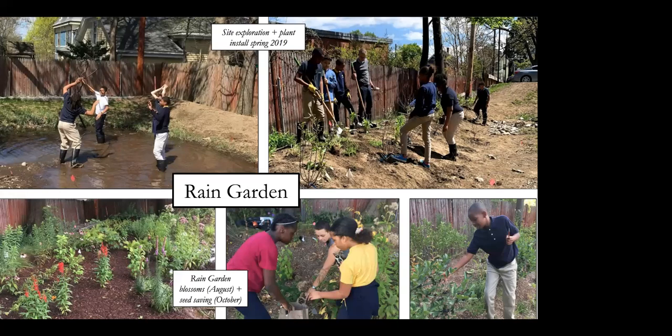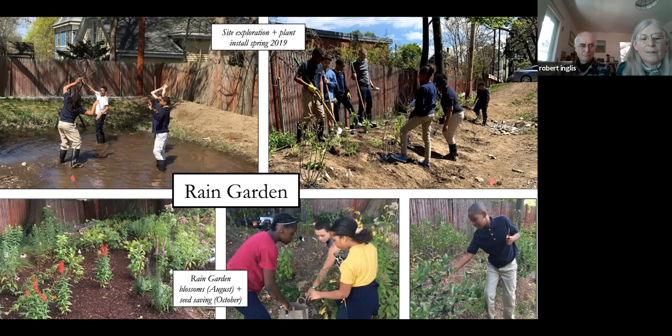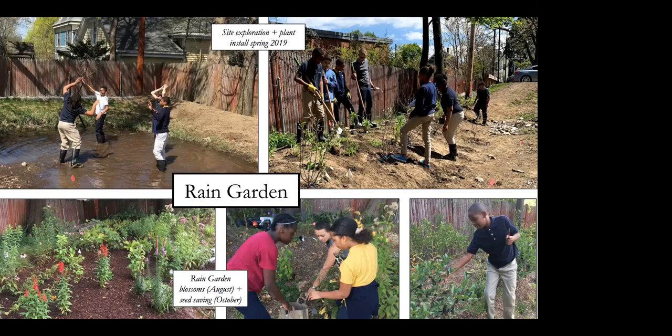Does anybody want to say anything about the rain garden? Yes, we've had a rabbit problem. Yes, the rabbits are here. It's very true. There are also sometimes some garden snakes. One of the things is we've rehabilitated this area and made it a wild area, which means wild animals are getting there, which is cool and also sometimes kind of scary.